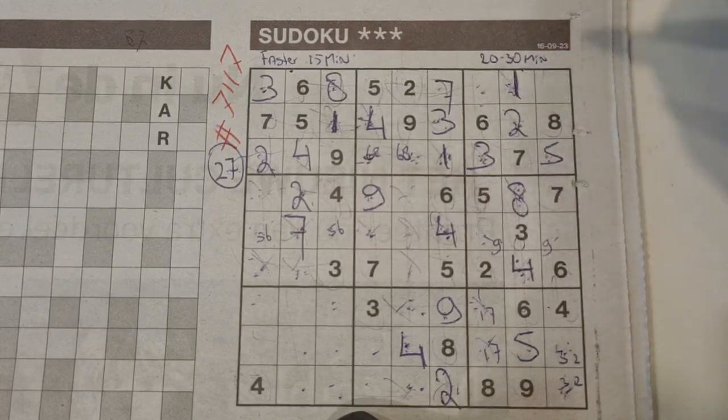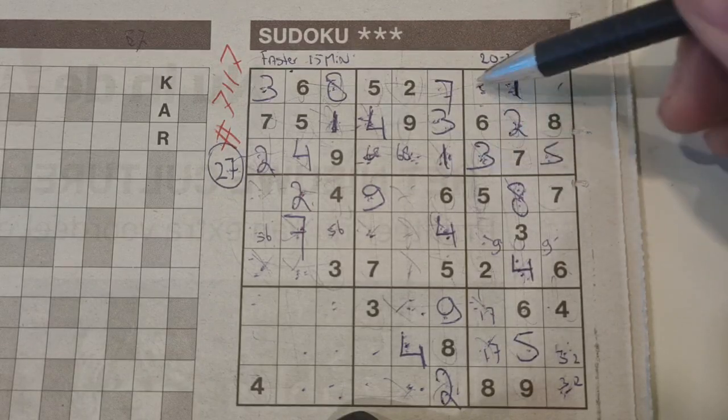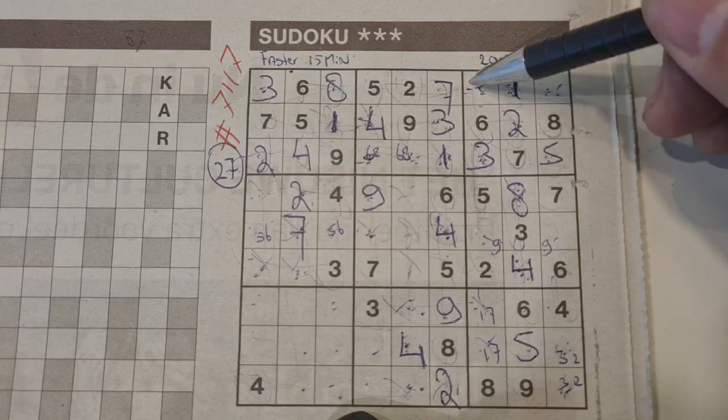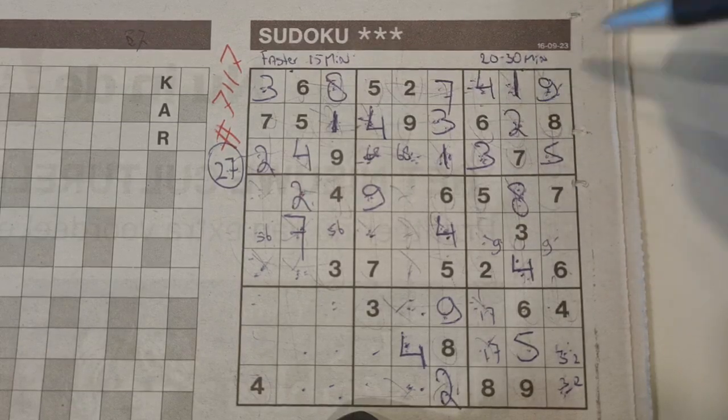8 should be here, and a 1 goes there. 2 missing numbers now in this big square. The 1, the 2, the 3, 4 is missing. 5, 6, 7, 8, and a 9 is missing. 4 and a 9, 4 and a 9. We have a 4 in the last column. No 4 there. 4 should be here, and a 9 goes there.